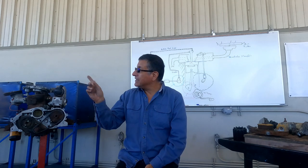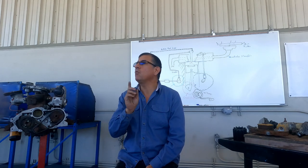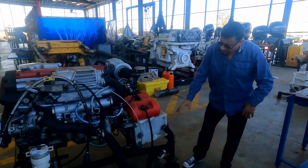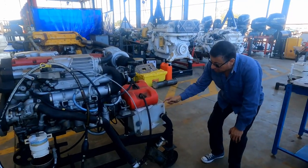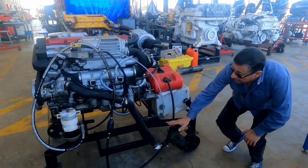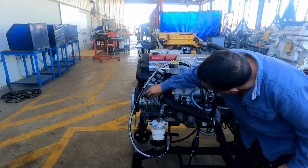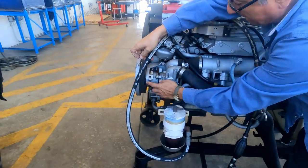Okay, we are going to analyze a couple of engines and we are going to verify the path of the salt water. Look at this engine. This is the tank with the raw water. Suppose that you have here the seacock. The raw water passes through the sea strainer, and the raw water enters this element. This element is the pump. It's moved by the belt.